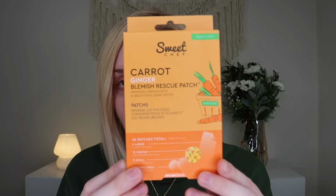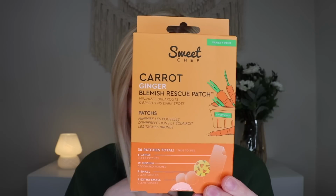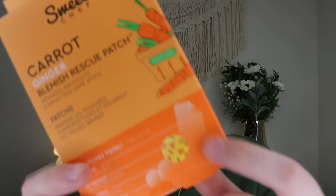I chose from Sweet Chef the Carrot Ginger Blemish Rescue Patches, which retail for $16.99. I personally use blemish patches, and they work really well on me. But the cool thing about this is it's a variety pack. It comes with 36 patches total: 6 large, 12 medium, 9 small, and 12 extra small. The large ones are really large.